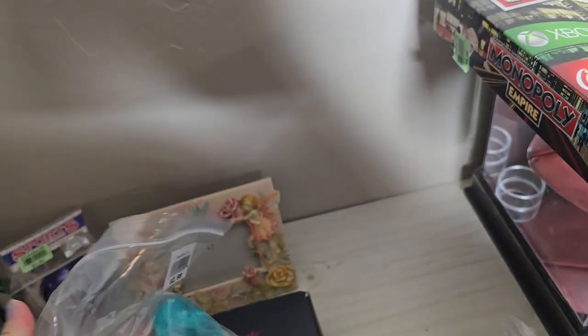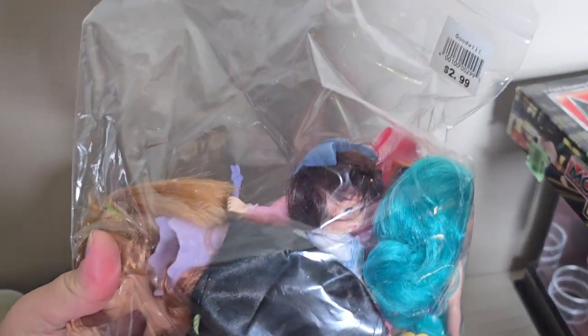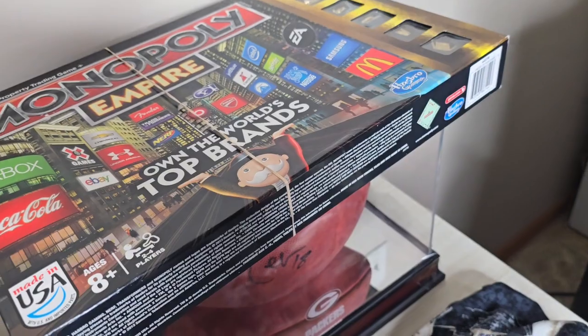Also, I found this bag on my way to checking out. That is the main reason why I've sold a lot of these Madame Alexander dolls. But I was looking for the witch. And there's only $2.99 for all of these.